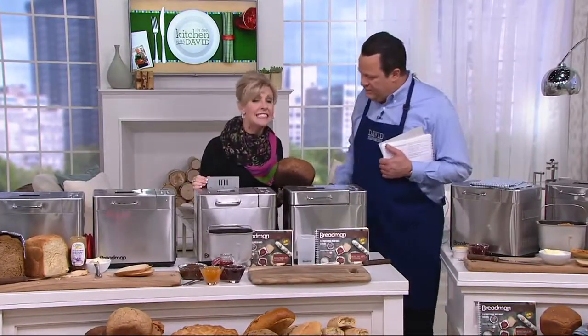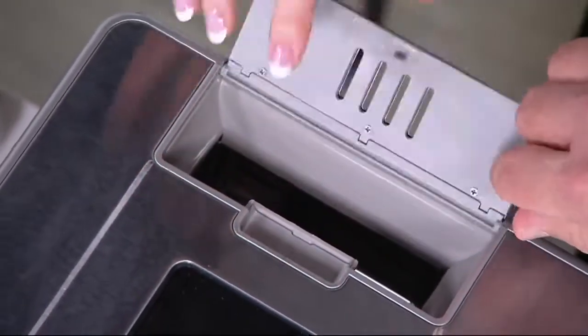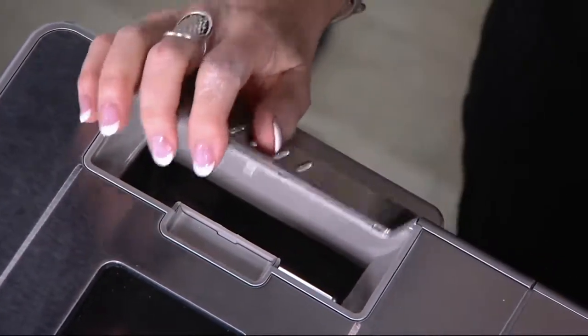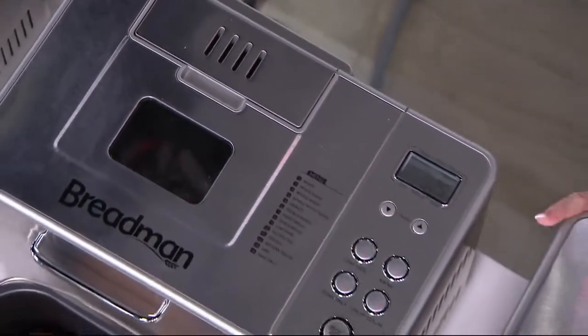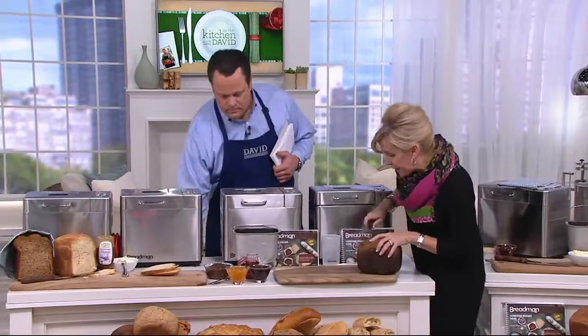What do you have here, dear? This is the time of year. And right here, I forgot to show you earlier, this has a fruit and nut dispenser. Remember when we showed you those pecans and apricots? We put them in the fruit and nut dispenser. What that means is it's going to wait till the dough's at the right spot. Then it's going to incorporate it, so that you get the ingredients all through the bread. It's not going to go into the top.